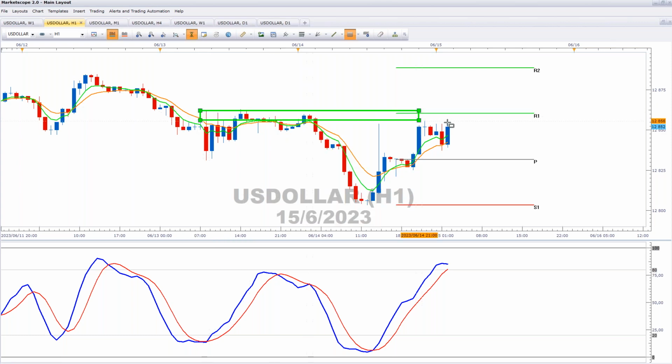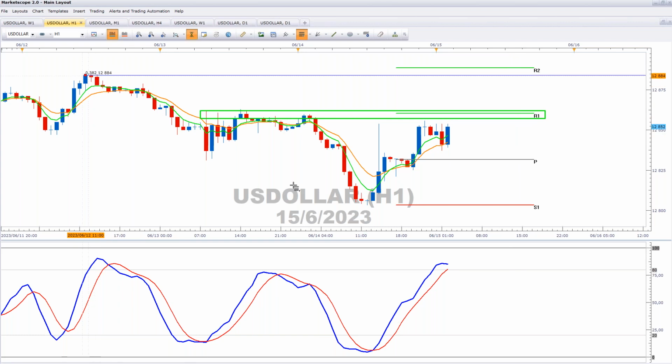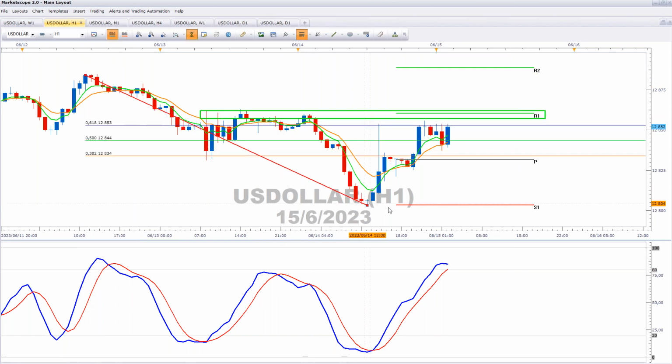Let me try that again. There we go. Here's your resistance. So we're heading into resistance. We've also got an overlap with the R1. So we've got two layers of resistance there, R1 and price resistance, right? What about a fib? Let's put on our fibs. So we've got about a 62% retracement there. So I think that this is an interesting area to monitor.